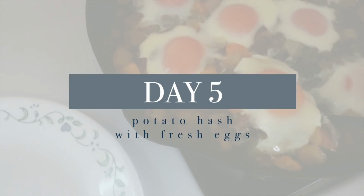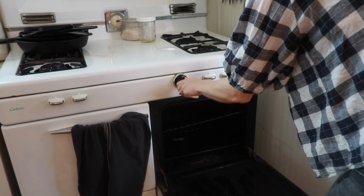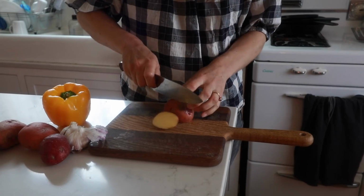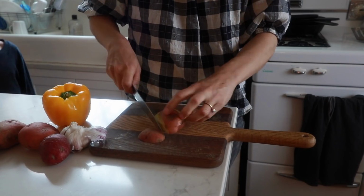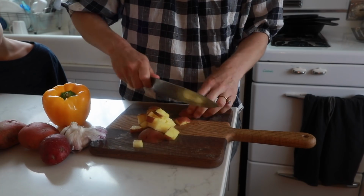For the next meal, I made a hash type meal with sausage and potatoes and sweet potatoes and onions and eggs. Again, trying to use up the eggs that our hens are giving us. It's such a great source of protein. Everybody loves them. They're easy to make. They're easy for babies to eat. And so this meal worked perfectly for a spring meal.